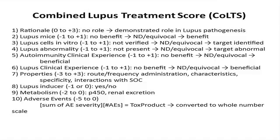So we created this thing called the Combined Lupus Treatment Score. There is basically, at the moment, other than this, no non-biased way to relate or rank drugs for their likelihood of success in lupus. And this was done in an iterative process with a number of experts who have some knowledge about how to go about making these scores. And we created scores and then tested standard of care drugs, and then used those scoring to tweak the scoring system. And finally, we came up with this scoring system, which allowed us to look at every aspect of a drug from its rationale all the way through its clinical performance.